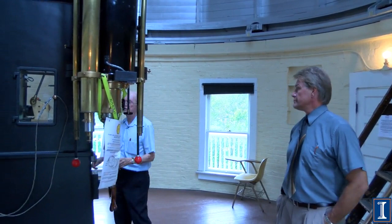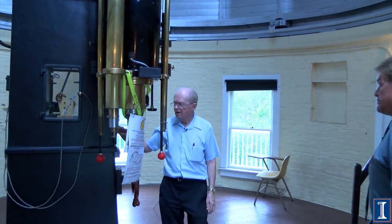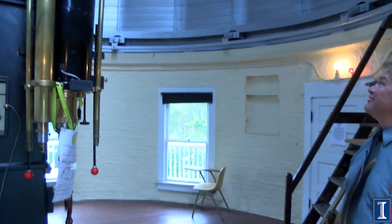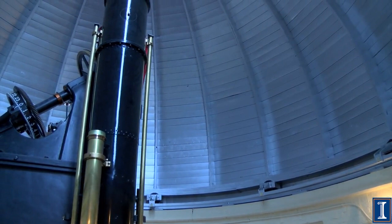I can find the little handle. Oh, and this chair is fun too, because you need to look through the eyepiece, and sometimes the eyepiece is up here. So you can sit in the chair, and the chair moves around the room, so you can get higher. And of course, the dome rotates around. And the dome rotates. I don't want to do too much of that, because it's going to need some work, and it's a little delicate system, but it works fine.